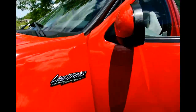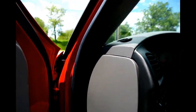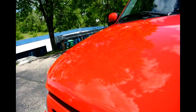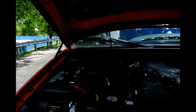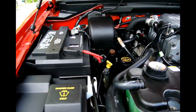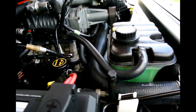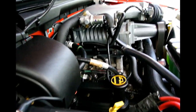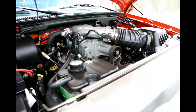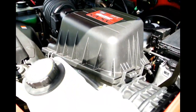You open up the hood. And I spent some time, as you can tell, detailing this one out. Pop the hood here. There's your supercharger sitting up top there. This is the coolant for your supercharger. You see the stock airbox there? Like I said, there's no modifications done to this vehicle.